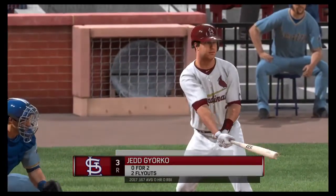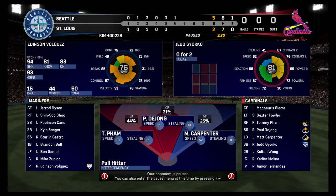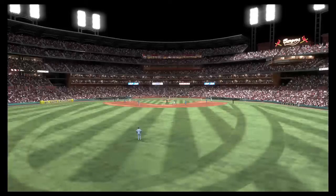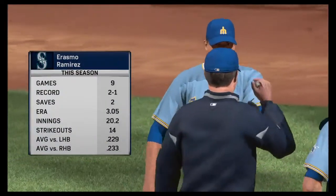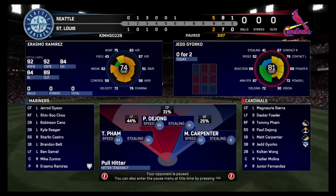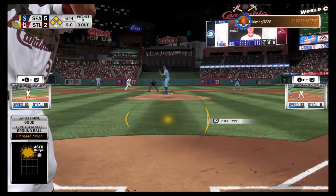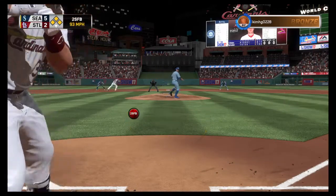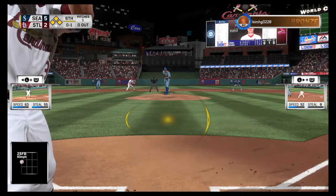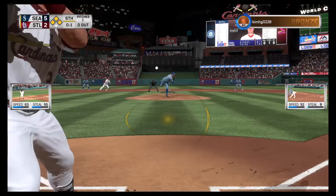Digging in to try it again. Jed Jerko. No hits in 2 trips to the plate for him in the ball game. Erasmo Ramirez is summoned in the toughest situation, a reliever. And down in the Mariner bullpen, it looks like a right-hander's up to throw. First pitch of the at-bat on its way. There's a fastball right over the inside corner. Comes set with the 0-1.